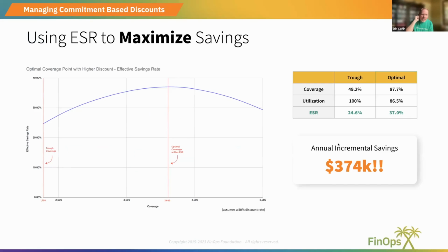Next slide, you can use ESR to do that. In this chart here, the x-axis represents the coverage. The left vertical red line is the trough. And all we do is we measure ESR at each point as we're increasing coverage. And you can see that ESR increases, sort of peaks, and then begins to trail off. And that max point there is the optimal coverage point. And so again, ESR is very powerful in being able to not have to rely on utilization and coverage, but be able to find optimal points to save money. Just to put this in perspective and quantify it, for this one workload, for this one customer, the difference between the trough coverage point and the optimal coverage point was about $375,000 a year.